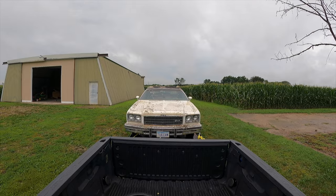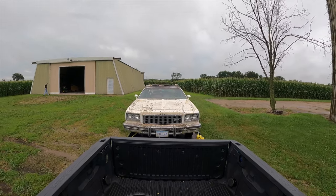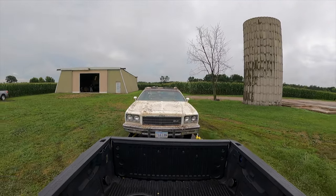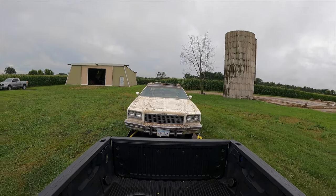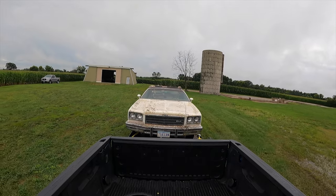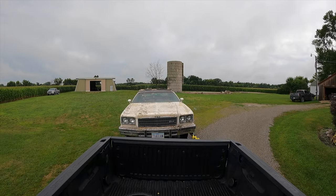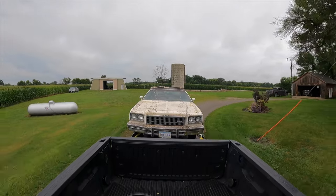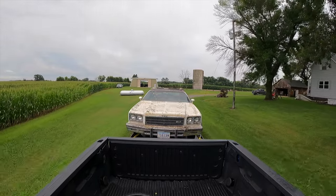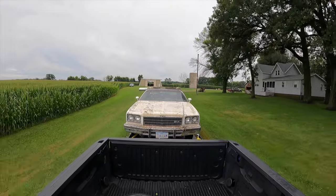As I mentioned, this is my dad's car. I will always think of it as my dad's car. I don't care how long it belongs to me, it's Dad's car. It was the car he drove to pick up my mom for their first date. It was the car he drove back and forth from northern Iowa to Colorado, to Denver, to date my mom. He drove this car all the way through college. It's the car that Mom and Dad drove away from their wedding in. So it's the car is what I'm really trying to say.